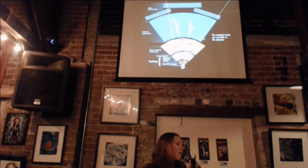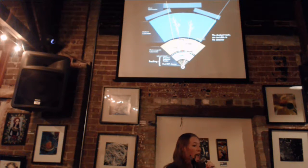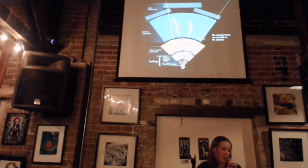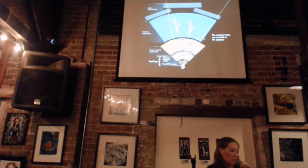Now, in reality, this wedge is just a depiction of kind of how we distinguish between different types of particles, but in reality, the events that actually come from proton-proton collisions are a lot messier than this. So we'll have a lot more particles, and it's a lot harder to distinguish between which particle is which.